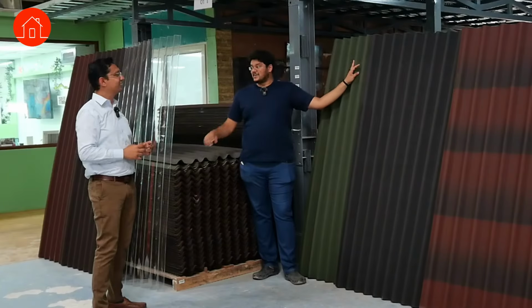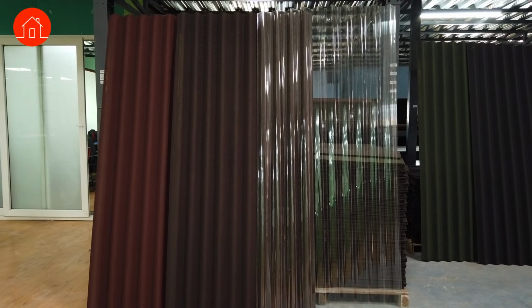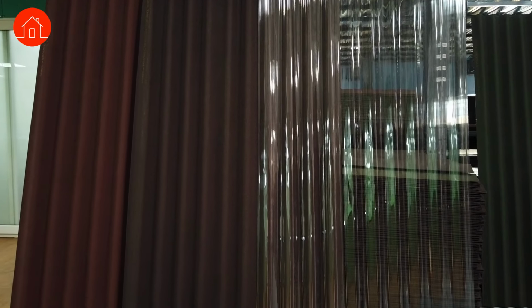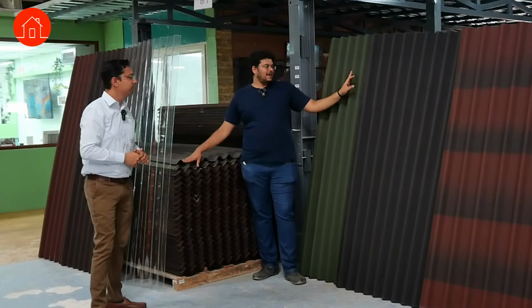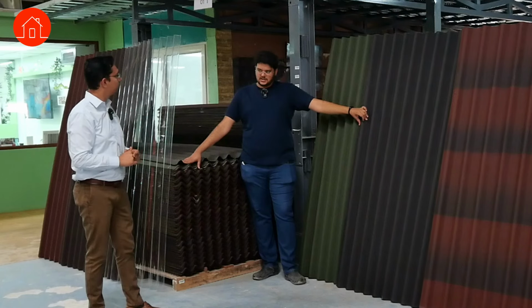Oh, waterproofing. Okay. So you don't have to worry about the water seeping in. Right. And if it does seep in, the company gives you free of cost installation again once if there is a manufacturing defect in the product. Wow. Okay. And as you pointed out, if you follow the right installation methodology, it's very strong.